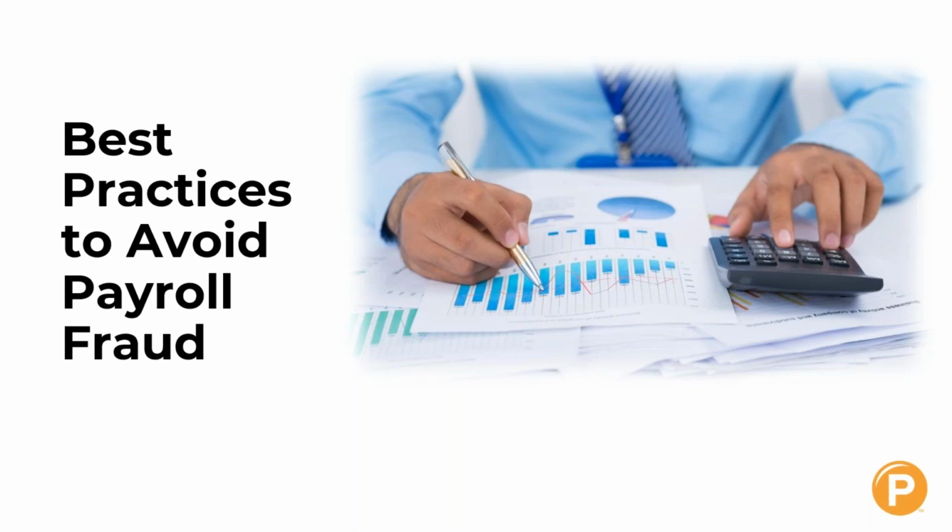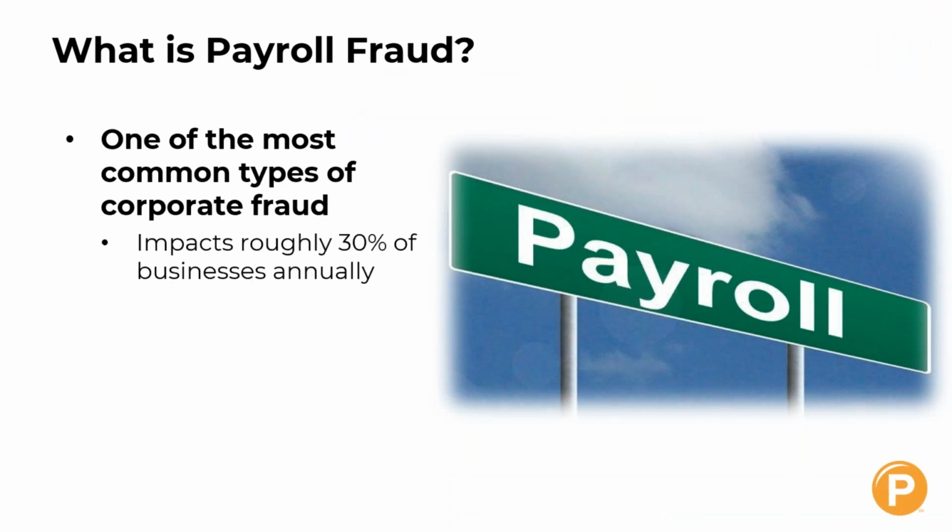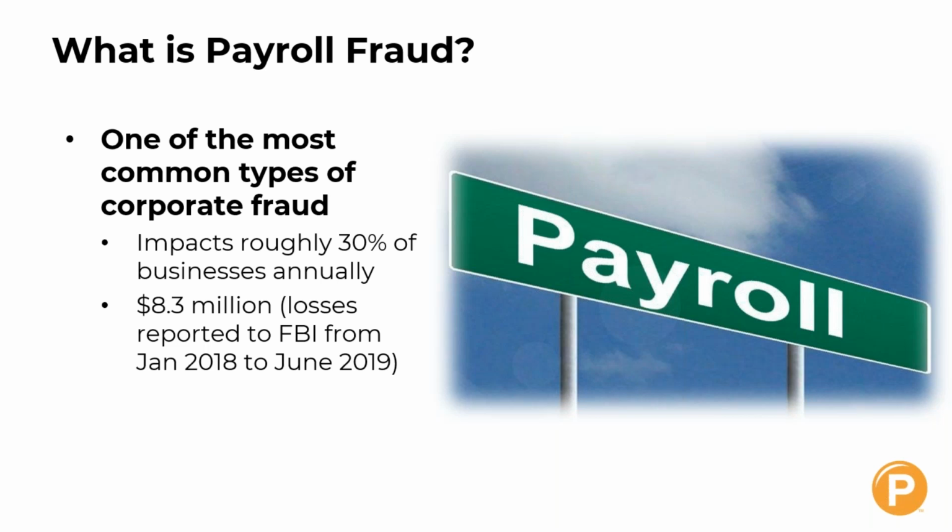Okay, so let's talk about best practices to avoid payroll fraud. You must all be interested in payroll or you wouldn't be attending this session. What is payroll fraud? Well, payroll fraud is one of the most common types of corporate fraud. It impacts roughly 30% of companies annually. And we don't think about that because we probably don't have a lot of it in our companies, but it does exist. $8.3 million is the number that the FBI gives for losses reported to them from January of 2018 to June of 2019. So in a year and a half, companies lost $8.3 million.